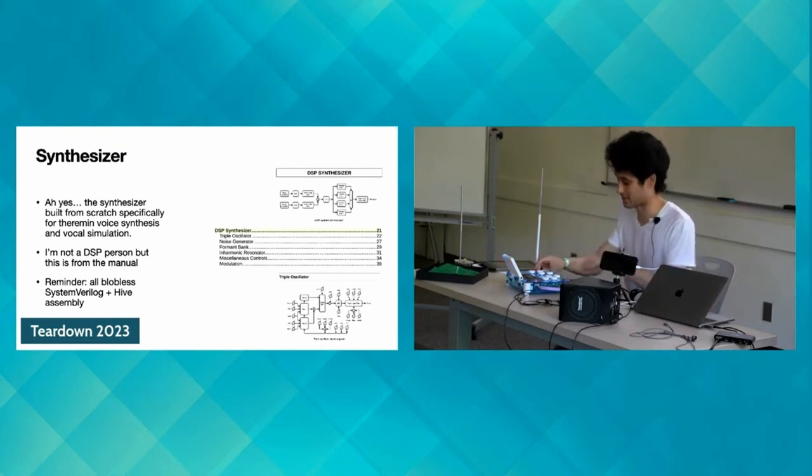This is, I built this, so that's the, there we go.